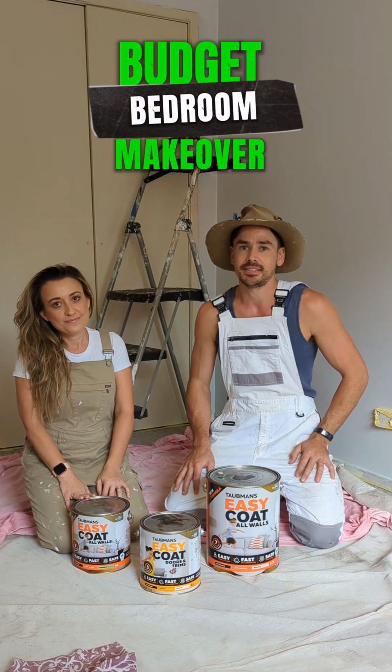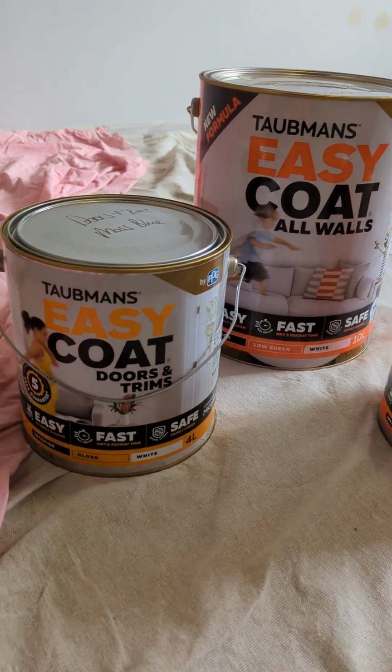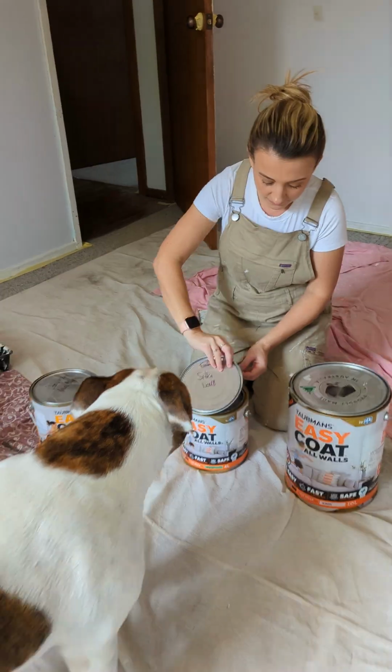Today we're back at my sister Jo's house. We're going to tackle our other nephew Charlie's bedroom using the Taubman's EASYCOAT products once again, so stay tuned for the reveal. We've done our prep work and now we're getting stuck straight into painting.